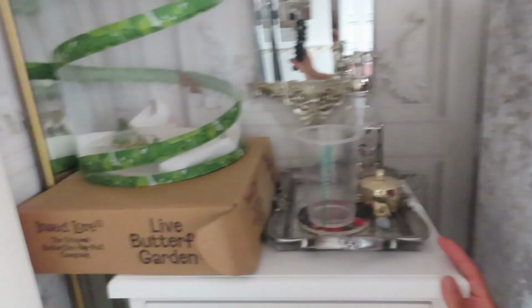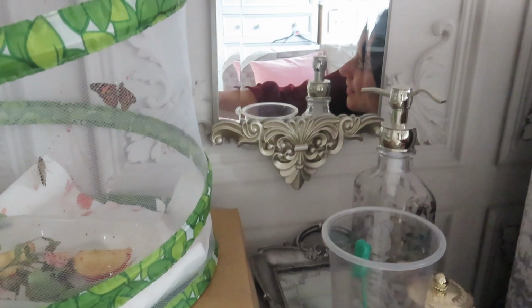So here I am, and you can see over here are the butterflies. And this is like day three now. So they say to release them between 2 to 4 days, and I think that it's time to release them because they said that when they are hanging at the top of the butterfly habitat that they include in the box, and they are doing that a lot, that it is ready for them to go into the outside world.